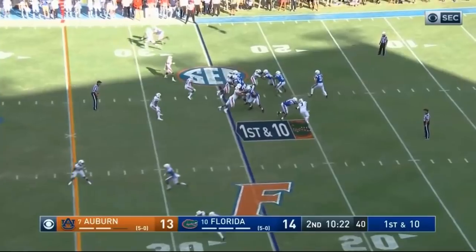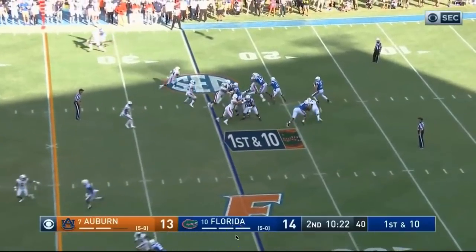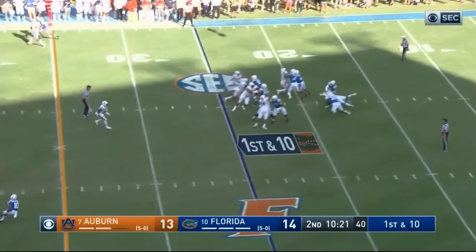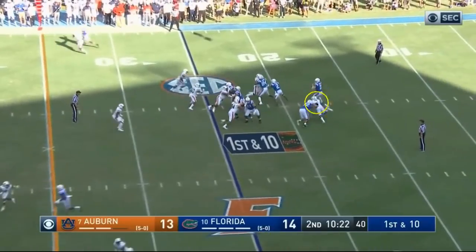Now we see him with the angle, running the arc on him. Able to get quick pressure. Kyle Trask is not even in this throwing motion yet. And we see right here, the receiver is not really off the line of scrimmage. I believe it's Josh Hammond. He barely gets it off, right? But of course, we know LSU would get that off a lot quicker. But this is the play that Kyle Trask got hurt on.